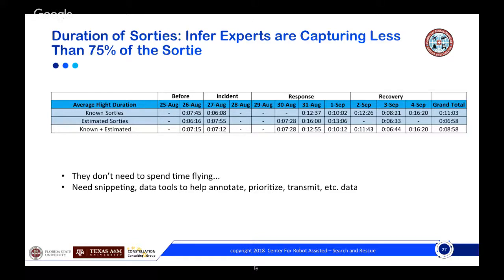But that means that experts may not be the best use of their time to fly. If they're only using a small portion of the flight that is valuable to them, why make them learn to fly? Why make them drive the robot? Instead, how do we get them to have live streaming? How do we snip just the part that's valuable to them? How do we give them data tools to annotate, prioritize, say, I need to route this to so-and-so in the main office to go look at further? That becomes much more important than trying to make these UAVs so simple that the experts can fly them, because it's not a good use of their time to fly them. It's a great use of their time to use the data from them.